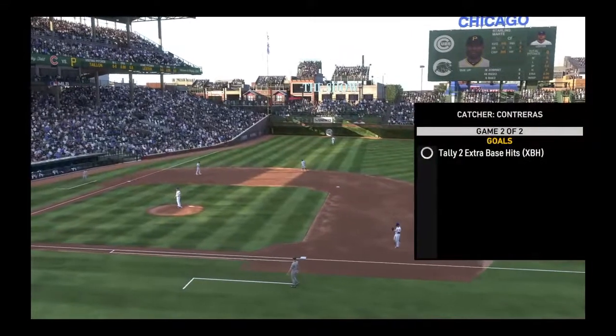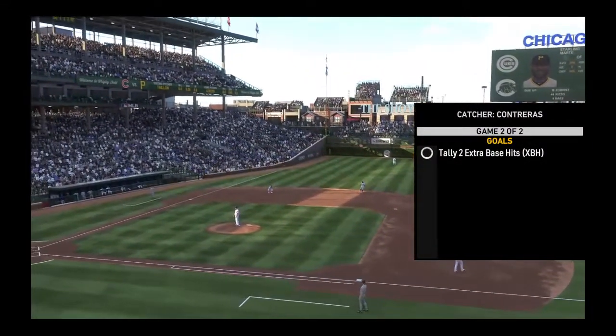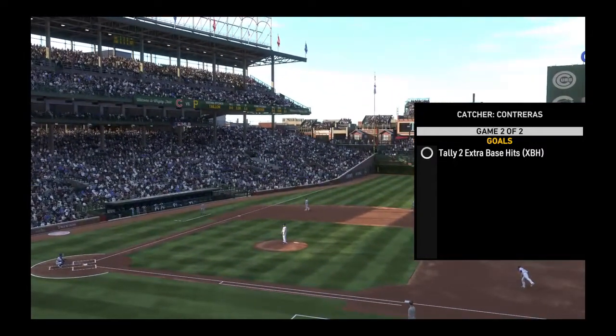Anticipation is high for some fireworks in tonight's ball game between the Pirates and the Cubs. The box score figures to be full after this one. Should be fun, and we'll have it for you right after this.